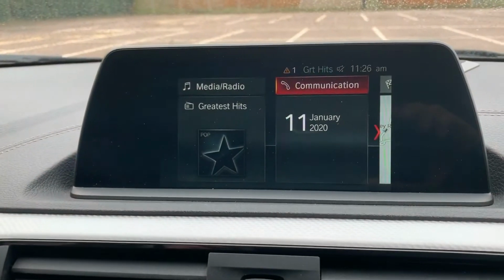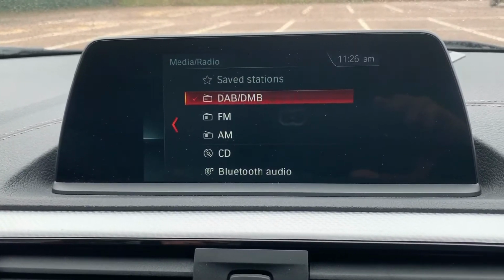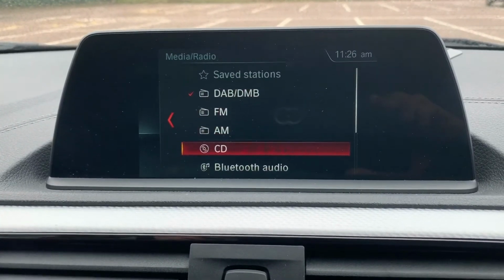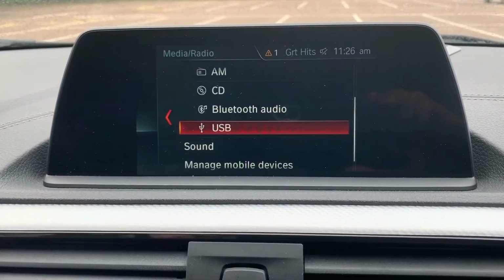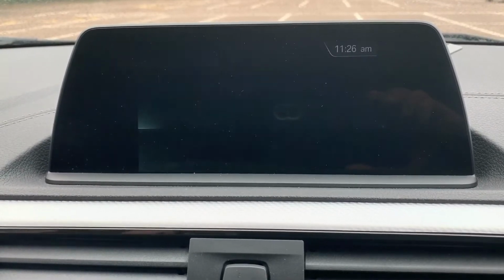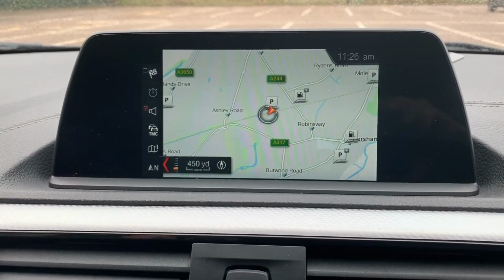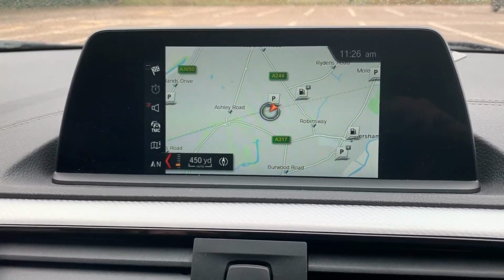You can rotate it around to highlight anything, you can push it down. You can see there, for example, music-wise, we have DAB, FM and AM radio, a CD player. You can stream music wirelessly via Bluetooth audio, and we have a USB input as well. This car's also got satellite navigation. There is a full video showing exactly how this works that can be found on both our website and also on our YouTube channel as well.